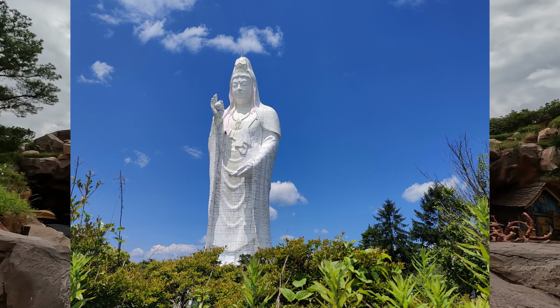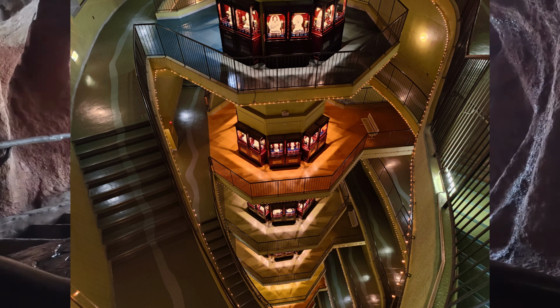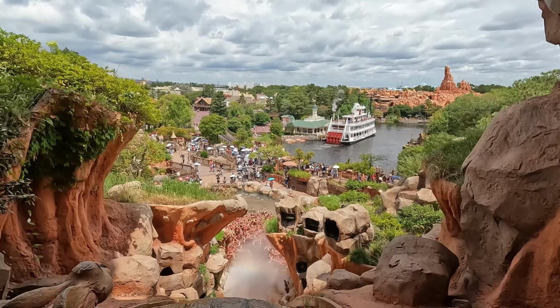There we visited the Sendai Dai Kannon, the tallest statue of a goddess in Japan. We took the elevator up and explored 108 Buddha sculptures inside. It was really cool. After Sendai, we went to Zao to stay at the Zao Kokusai Ryokan.